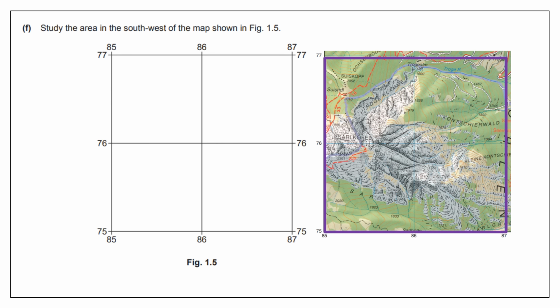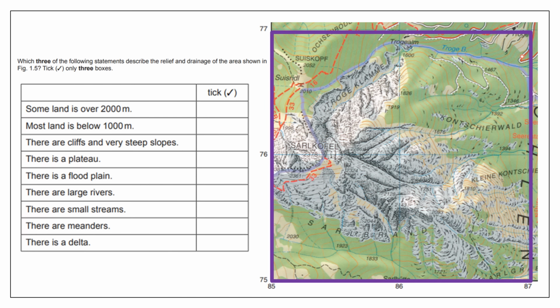Next one, study the area in the southwest of the map shown in figure 1.5. Again, I've drawn that onto my map there to focus in on what I need to look at. Which three of the following statements describe the relief, the height and shape of the land, and drainage of the area shown in figure 1.5? Drainage means basically the amount of water, the density of blue squiggly lines, streams and rivers. So we're going to go over this and go through bit by bit.